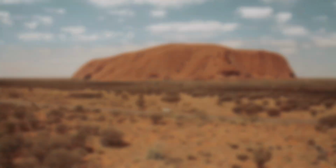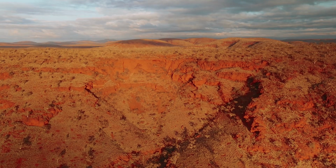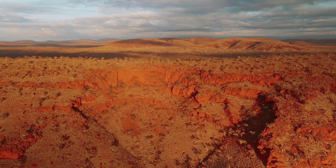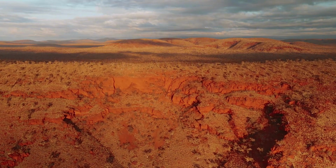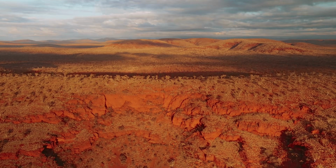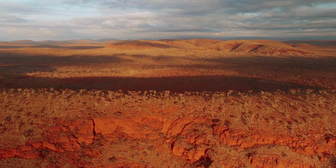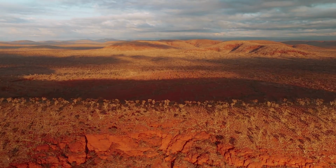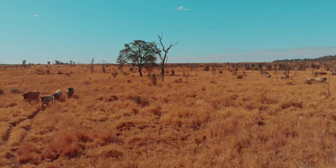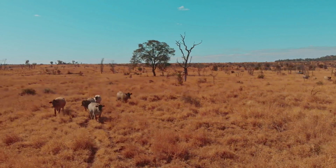The interior of Australia has remained largely unchanged for millions upon millions of years. The landscape we'll explore together spans approximately 5.3 million square kilometers, comprising roughly 70% of the Australian continent, yet is home to less than 10% of its population.